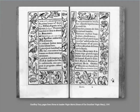If you look at the set of border components, you'll notice that they're filled with plant and animal motifs, and they're combined and recombined throughout this book. There's an open linear quality that facilitates the application of color by hand. So what would happen is an illustrator would come through and apply colored washes into these border elements.